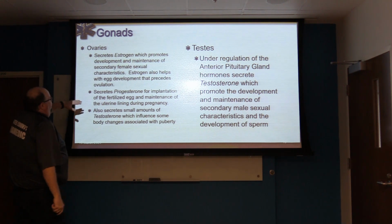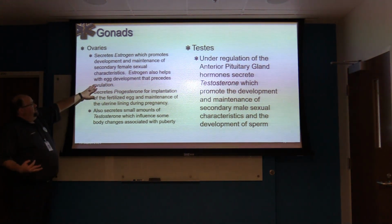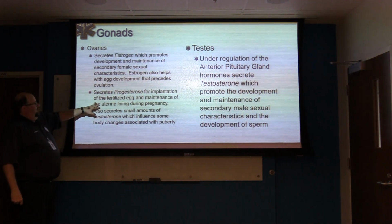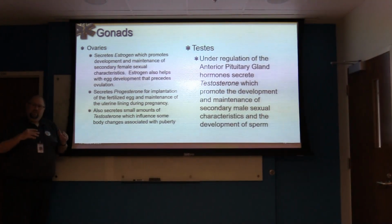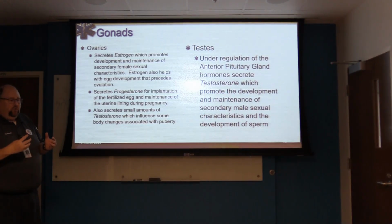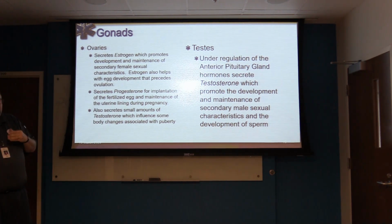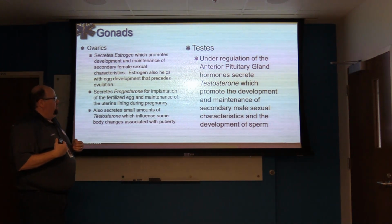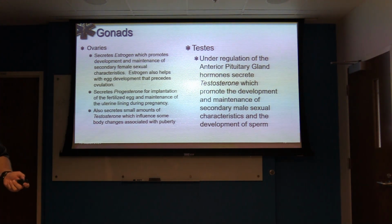Estrogen, which is secreted, also helps with secondary female sex characteristics. As I mentioned, we have egg development before we have ovulation. Progesterone helps with the implantation of the egg, maintenance of the lining. So as that egg is implanted, we want that to have a good lining. We want that to become a healthy fetus as it grows. And then it also secretes small amounts of testosterone, which helps with changes with puberty. The testes, which again come from the anterior pituitary glands we mentioned earlier, promote development and maintenance of the secondary sex characteristics and the development of sperm.